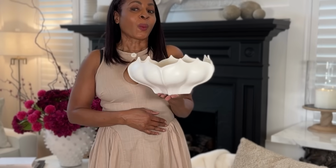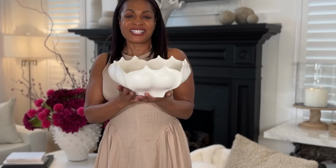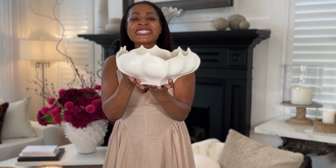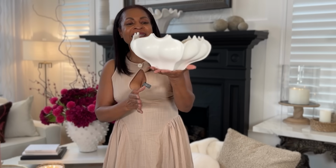Now I'm going to share with you guys a couple more vases that you must consider bringing to your home. Isn't she beautiful? Isn't she? Look at the scallop detail. Look at the detail with this vase. How gorgeous is this up high on a shelf?